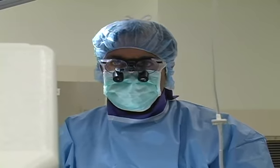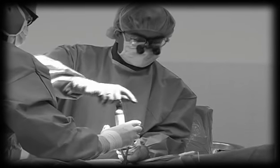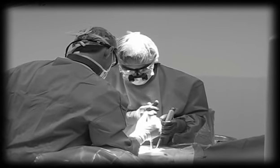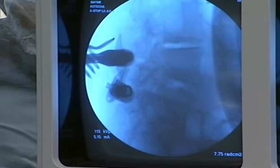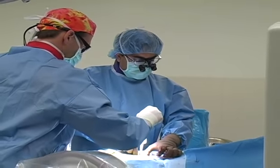So that's one implant in. Let's see that, please. That looks good. Try to decide between 12 and 14. Let's do a 14, Brad. 14. I think 14 will be good. So both the devices are in at this point. We're just going to irrigate everything out and close the wound.